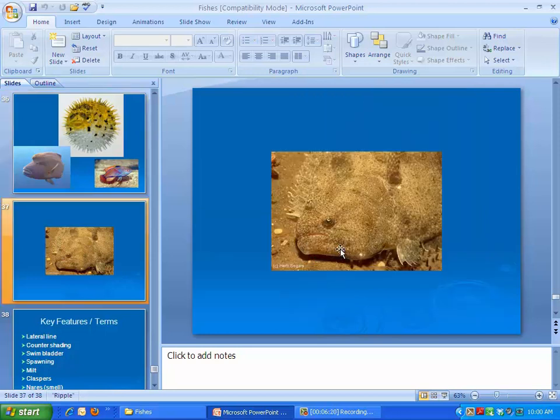Matter of fact, here's one that's a flounder. Flounders are flat, just like halibut and some other fish like sole. They start out bilateral, but very quickly in their development, as they hatch, they begin to turn over on their side. Their right eye actually migrates over to the left side, and they actually adapt to being bottom dwellers. So again, very interesting.